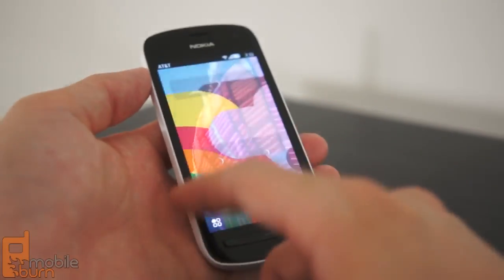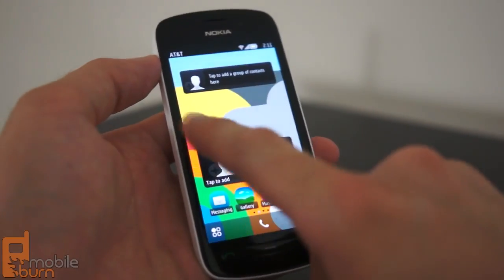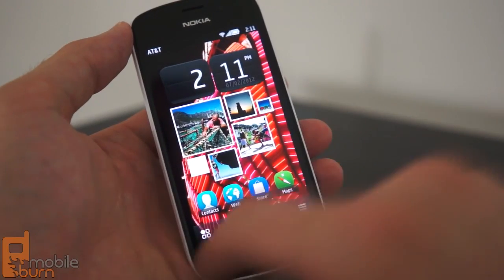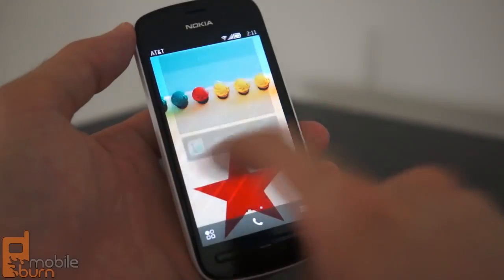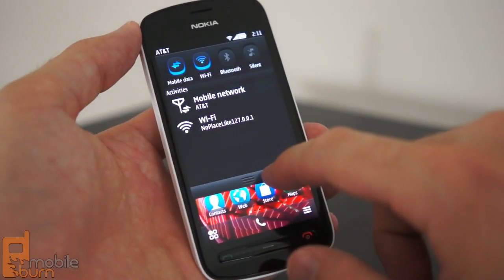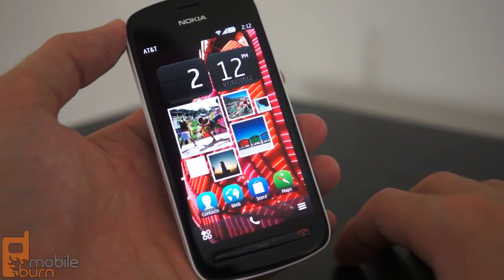It's powered by Nokia's pretty dated Symbian Belle operating system, which is the latest version of Symbian that's available, but these days Symbian is definitely not up to par with the more modern operating systems. As you can see, it looks very similar to Android. It's even got widgets and shortcuts that you can put on the various home screens. It's got a pull-down notification bar up here, very, very Android-like, but it's not really the same thing as Android.